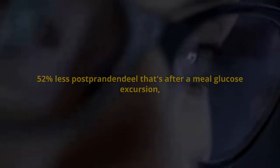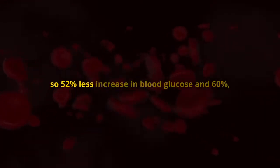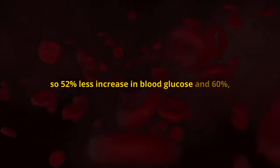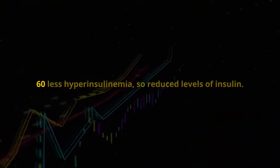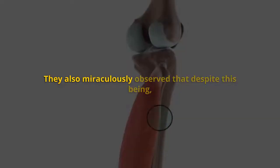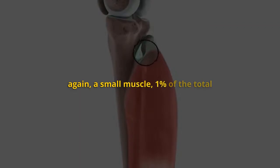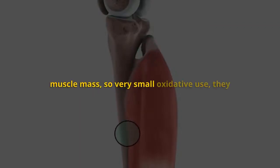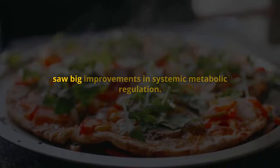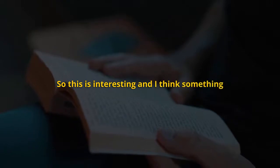What they saw was a large magnitude, for example, 52% less postprandial, that's after a meal, glucose excursion. So 52% less increase in blood glucose and 60% less hyperinsulinemia, so reduced levels of insulin. They also miraculously observed that despite this being, again, a small muscle, 1% of the total muscle mass, so very small oxidative use, they saw big improvements in systemic metabolic regulation. So this is interesting, and I think something that we should at least know about.